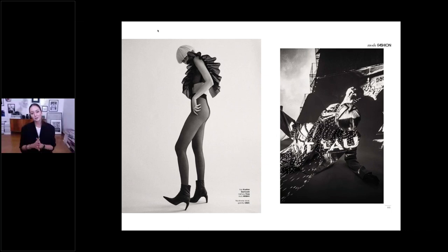But then I thought that maybe I can transform my own house into a studio. So that was solving one of my problems. But then there was another problem. I didn't have a model and I didn't have a team. So I called my friend who's a stylist and I told her that I have an idea that I want to create a fashion editorial on myself. And those images that you see here, it's me.